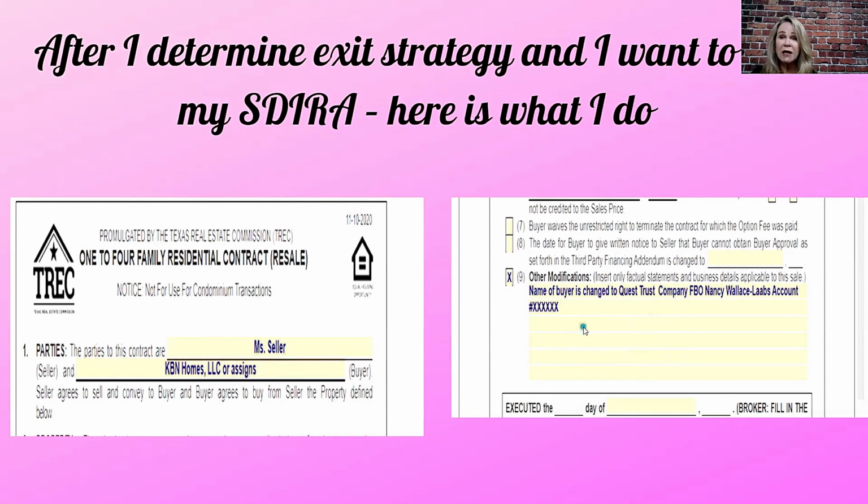Once I got it under contract, and then I strategized, said, okay, this is going to be a good property for my self-directed IRA. Then I'm simply changing the name of the buyer to Quest Trust Company for the benefit of Nancy Wallace Lobbs and my account number. So that changes all of this. So that's who's buying the property.